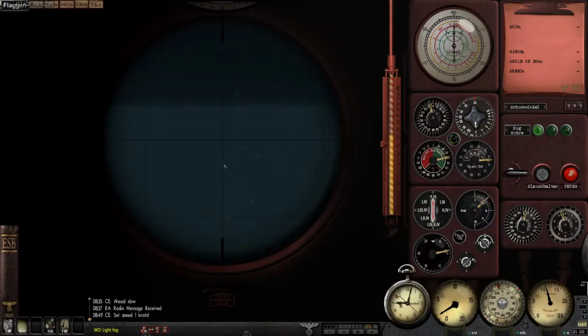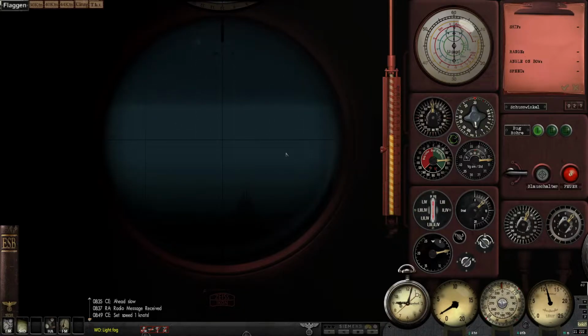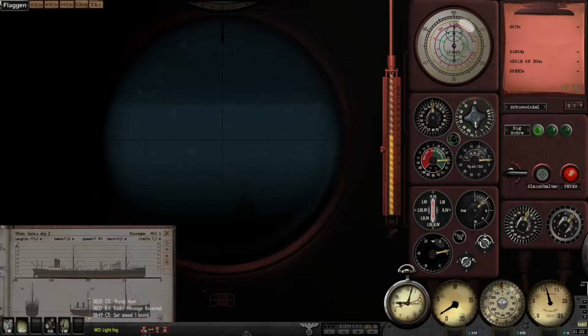So the lead destroyer just passed right in front of me, and there's a pretty big merchant dead ahead. I'm gonna miss my chance if I don't fire now. But I was trying to ID some of these ships, and it's been pretty tough with the profile I've had. The only one I've been able to reliably ID has been a couple of these. Initially, I thought they were tankers, but they have two funnels on the back. The only ship I've come across that looks like that is this Whale Factory ship 2. So I think that's what it is, based on what I've seen.